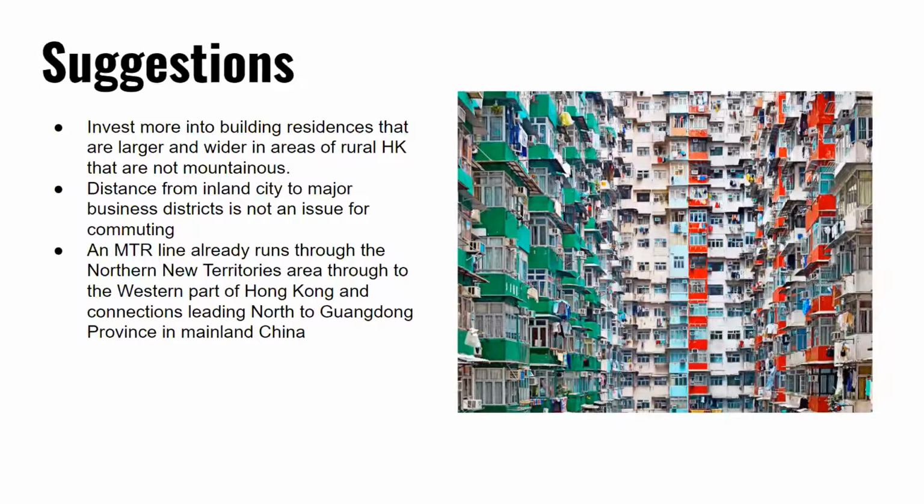The prioritization of land for business reasons, including malls and other buildings, is grossly non-proportional compared to the amount of space developed for the average everyday person, before even considering a career or vocational family. So one of my suggestions to solve an issue like this is investing more into building residences that are larger and wider in areas of rural Hong Kong that are not mountainous.